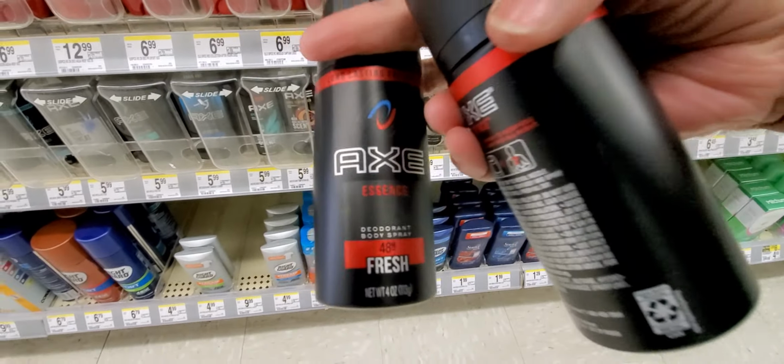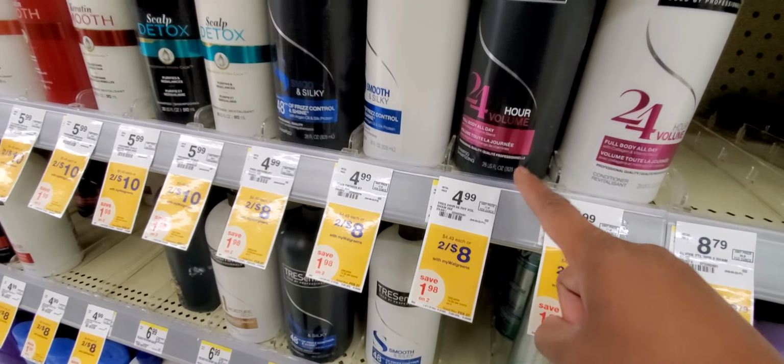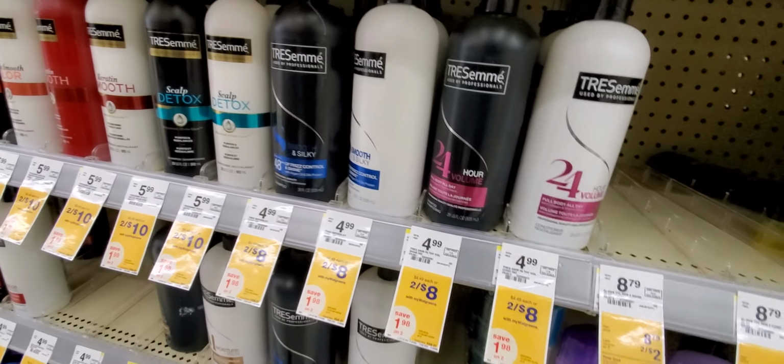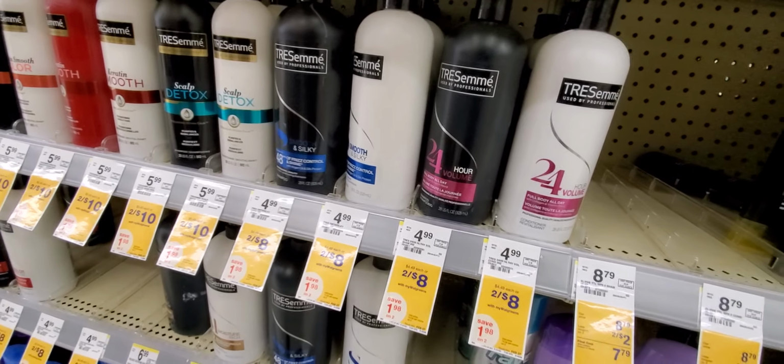Okay, so the Tresemme right here is 2 for $8. That $5 coupon is still good, guys. If you need that, go ahead and grab it. I'm not going to grab it because I want to try and see my Tresemme coupons at Walmart. So be looking out for that video.